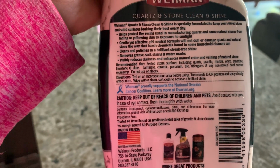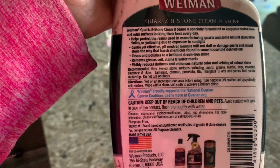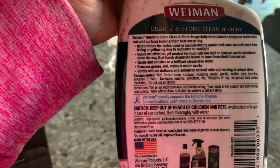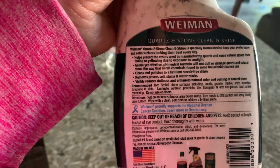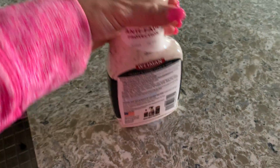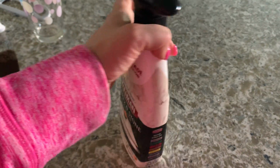It's gentle yet effective. The pH neutral formula will not dull or damage quartz and natural stone the way that harsh chemicals found in some household cleaners can. Cleans and polishes to a brilliant streak-free shine, removes grease, soil, stains, and watermarks, which I've had quite a few of when I moved into the house, and this took them right off after a couple uses.